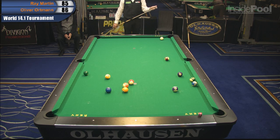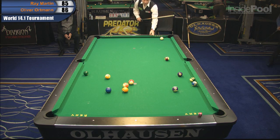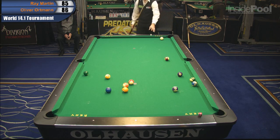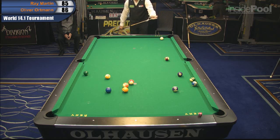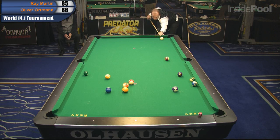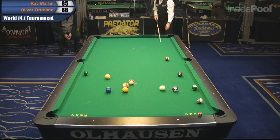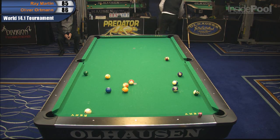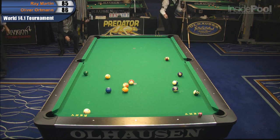It's a little bit where he'd have to hit it into the rail if he wants to make it. I think he's doing it, unless he could be shooting the 4, but I think no, he's going for it. Oh, you're right. It wasn't as easy as I thought. Yeah. And look at the position he got.